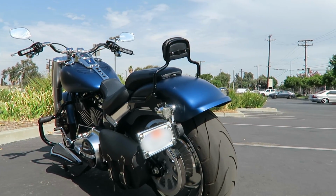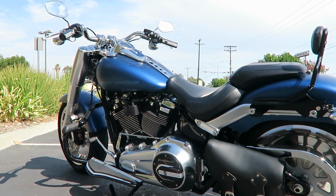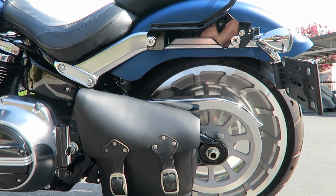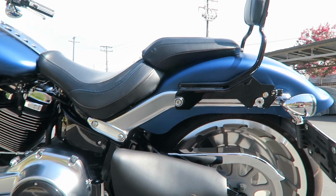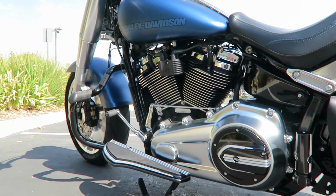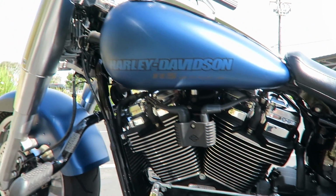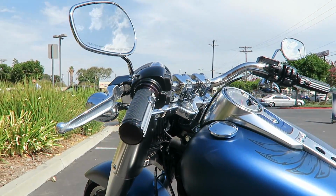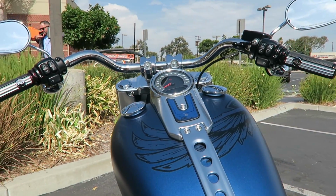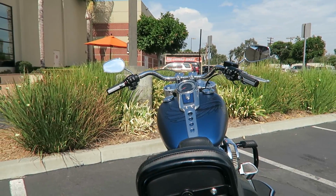You got the rear turn signals LED, those are the custom dynamics, and we got a backrest on there for the passenger, and you've got this swing arm saddlebag here, and he went with some Defiance collection items: derby cover, floorboards, shifter pegs, all Defiance collection. You got a crash bar there as well, Defiance collection grips. And other than that, I think that's about it as far as custom work on the bike. Stock seat on here.